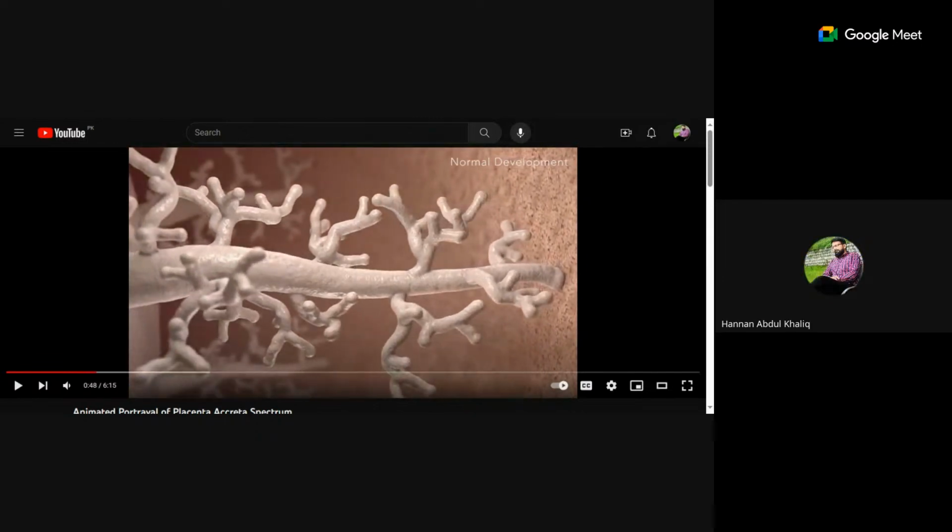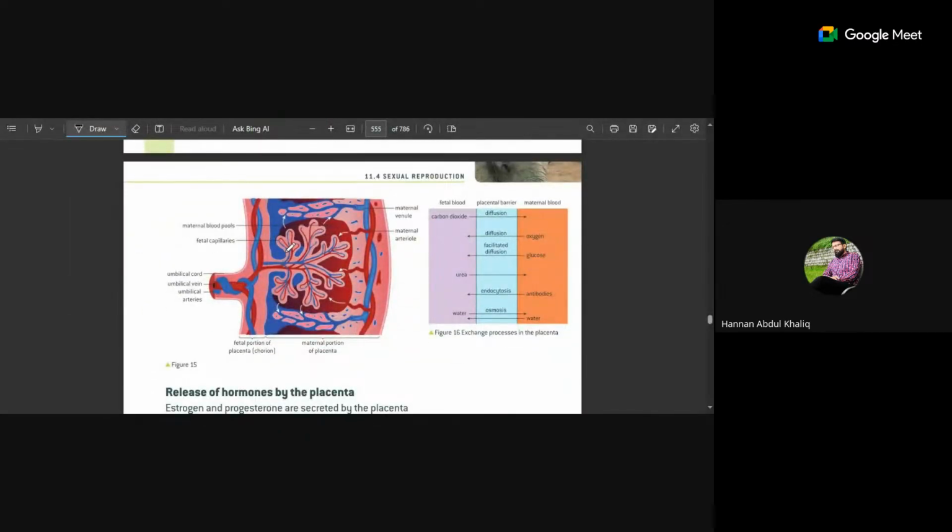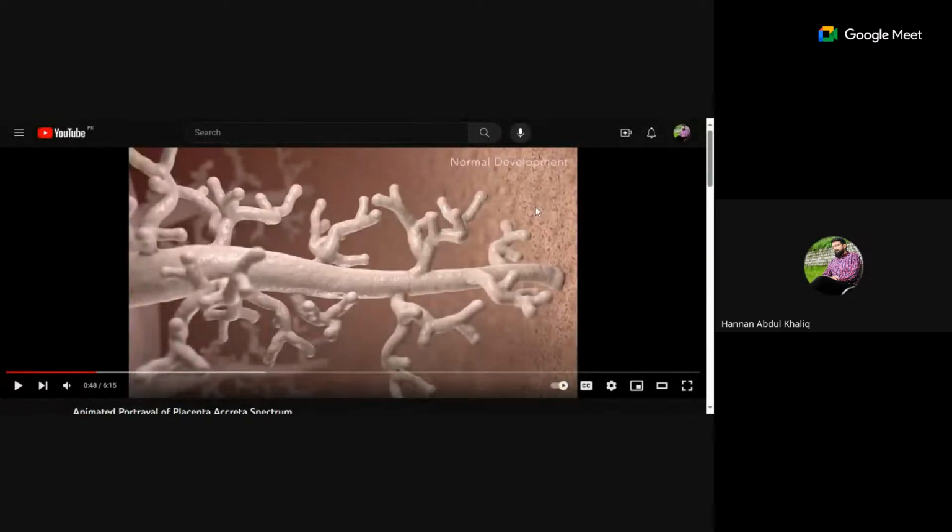Now let me show you what the villi are. Just look at this picture. You see there's an outline to all of these, like this. All of these are capillaries of the baby. These outlines, not the capillaries, but the pinkish outline, are the villi. These are the villi, so these villi would be created, and inside all of them there would be capillaries.